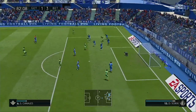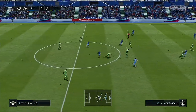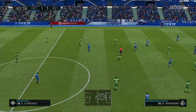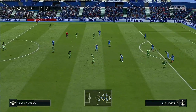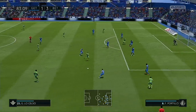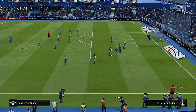Guardado. The shot's up! Canales! Oh, he was in for another goal there, but the goalkeeper this time got the better of him. Yeah, it looked for all the world like the striker was going to beat the keeper again, but, well, that goalkeeper had other ideas. William Carvalho. Good clearance.